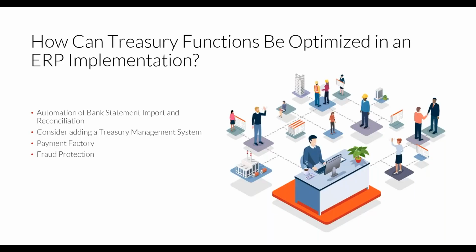With some setup and possible integration development, your ERP can be set up to connect directly to your banks. This will involve IT resource time and expense, but you should know that you have additional options. If you utilize a treasury management system in conjunction with your ERP for your bank statement automation, your connection can be set up directly between the treasury management system vendor and your banks.